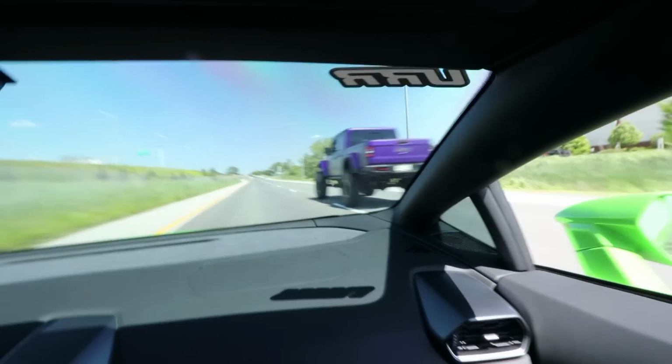Bye! So the Gladiator's headed off to Michigan later this evening. We're gonna be getting a V8 swap. We're gonna come back to Chicago afterward, and we're gonna compete in the same kind of race. And hopefully the Gladiator will be actually respectable.